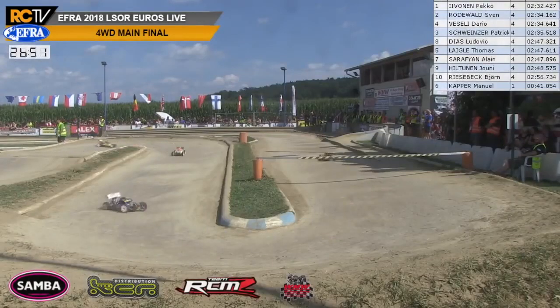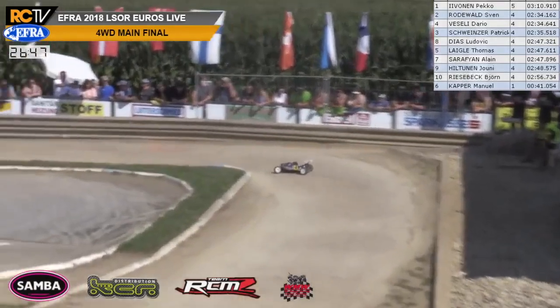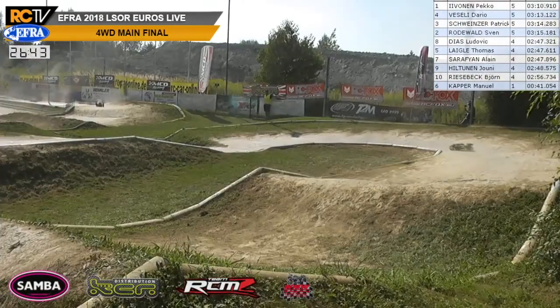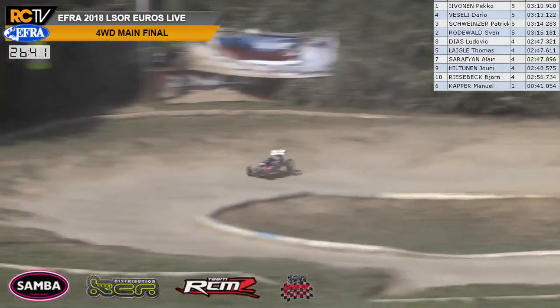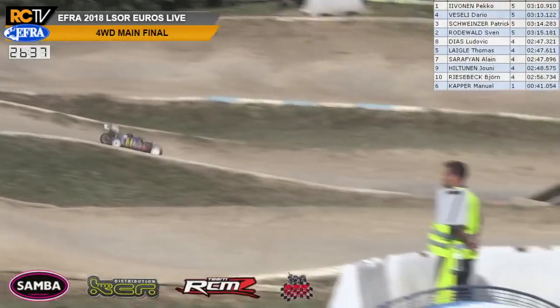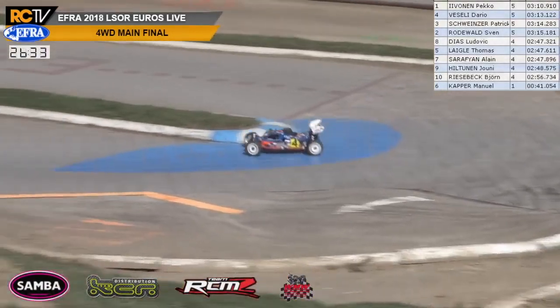And Ivanen still leads. So Ivanen that time round 38.4. Vesely 38.4, Schweitzer 38.7, Rodevold 41. So the big loser there is Rodevold. Now the real question is, now Vesely's released from the traffic, can he begin to rail in Pekko Ivanen?